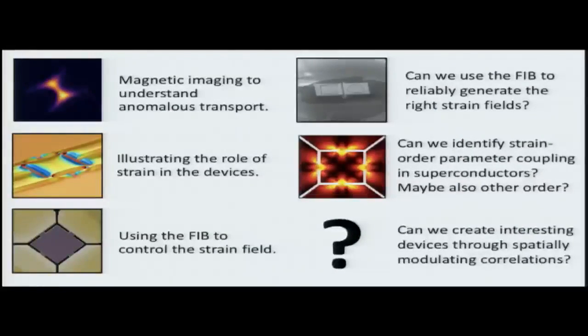All right. I hope I have convinced you that magnetic imaging is good for understanding anomalous transport. I've illustrated the role of strain in microstructures. We have some control over the strain field by using the focused ion beam to make different geometries. I told you that we hope to use this to identify how strain couples to different order parameters in multi-component superconductors.